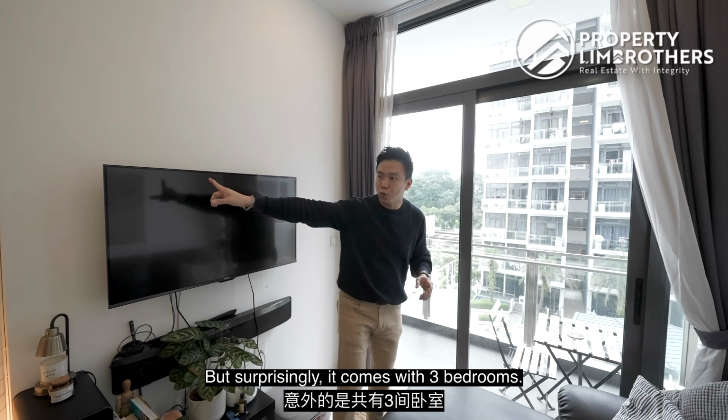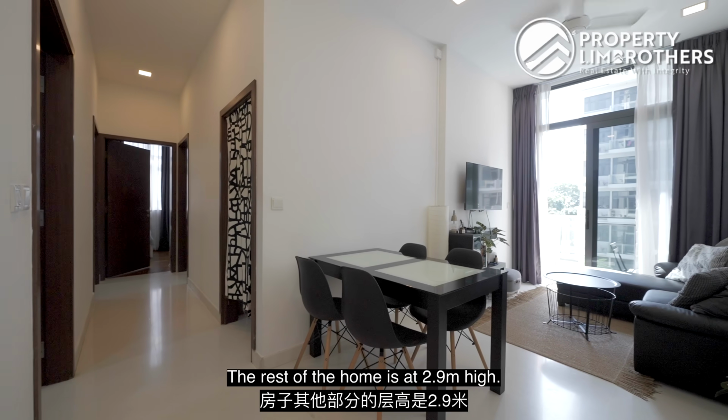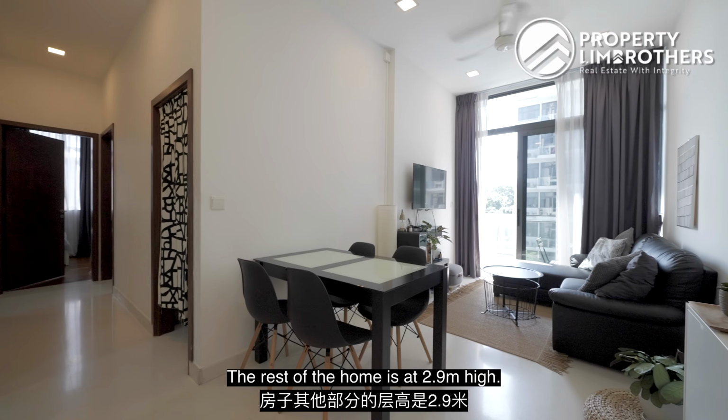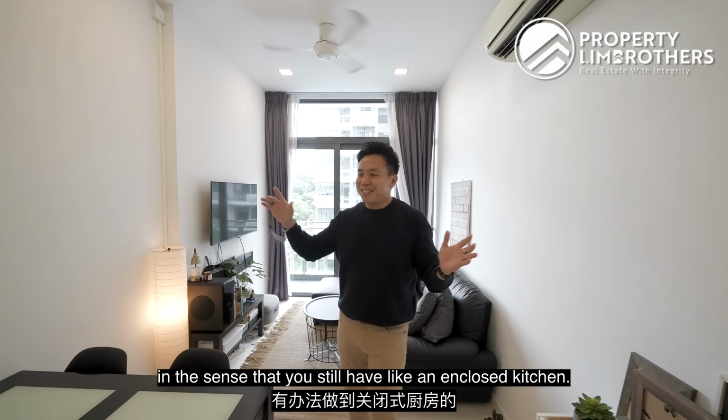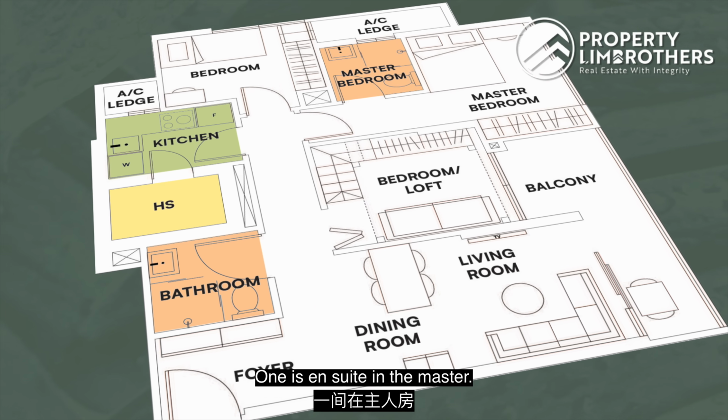But surprisingly, it comes with 3 bedrooms. One of the rooms is a loft bedroom. It comes from the developer at 3.3 meters. The rest of the home is at 2.9 meters. I don't know how they managed to do it, in the sense that you still have an enclosed kitchen, you have a home shelter, you have 2 bathrooms, one is ensuite and the master.